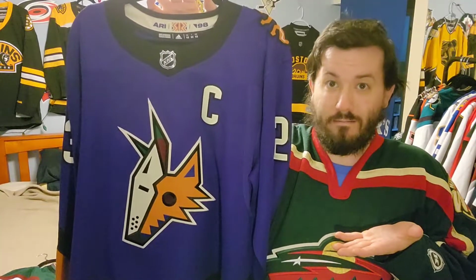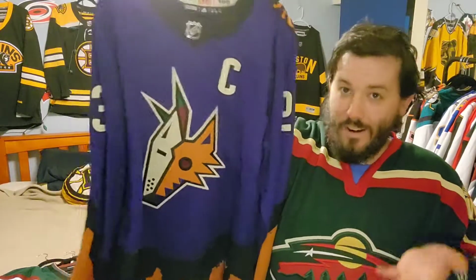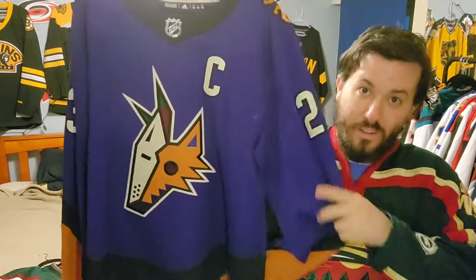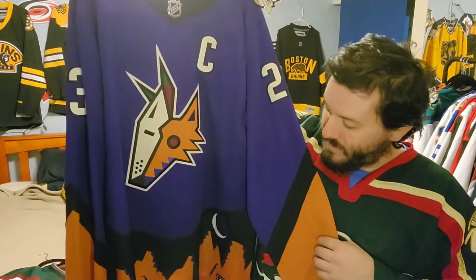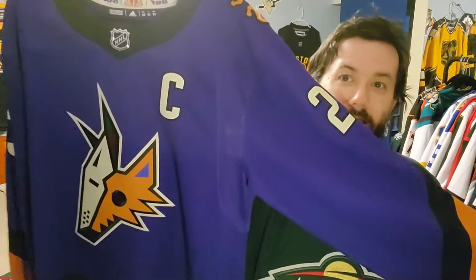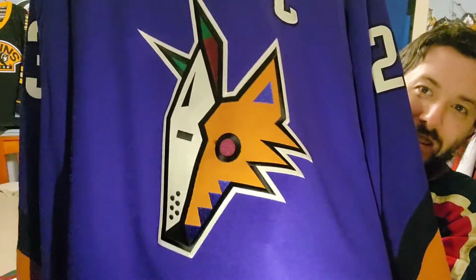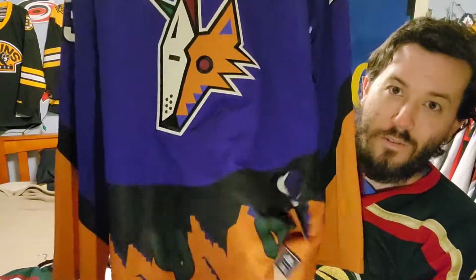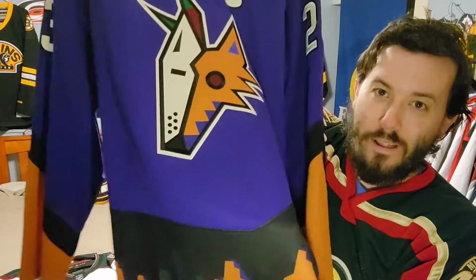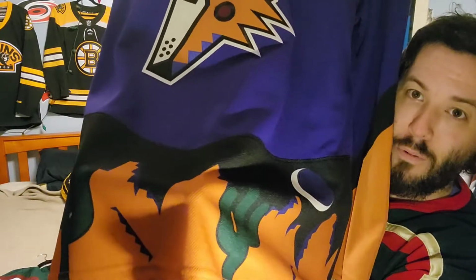I mean, come on. You know I had to have this, right? The Arizona Coyotes reverse retro, aka Space Coyote, in all its glory. You gotta love it. I do have a little LED light here. I was trying to improve the lighting for my last video because it's kind of dark in here still. Hoping that helps a little bit.